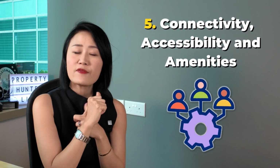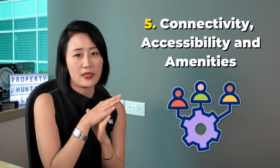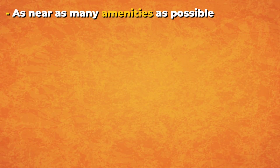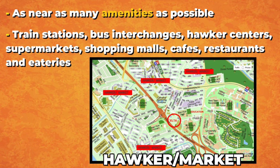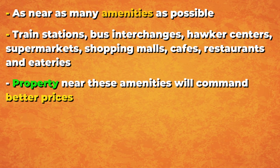Point number 5, connectivity, accessibility, and amenities. When choosing a development or a location, we want to be surrounded with as many amenities as possible. You name it: bus interchange, MRT stations, shopping malls, supermarkets, eateries, cafes, restaurants, lifestyle hubs, for example. The more the merrier. Many studies have also shown that for properties located near all these amenities, the price growth is actually better than those without. So let's take a look at Elta's location.